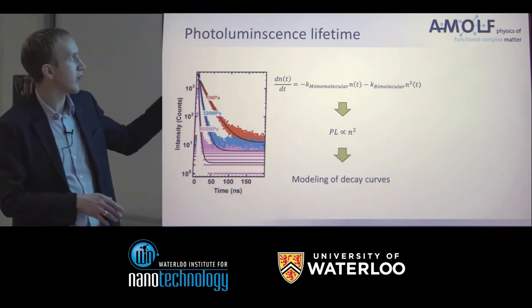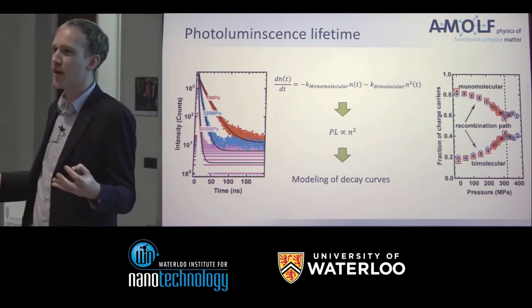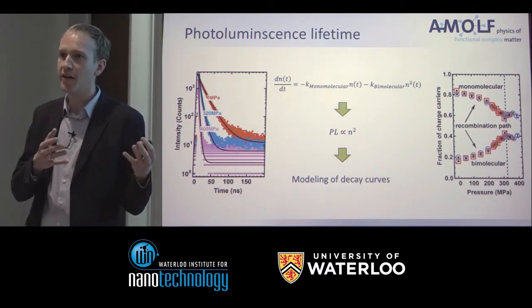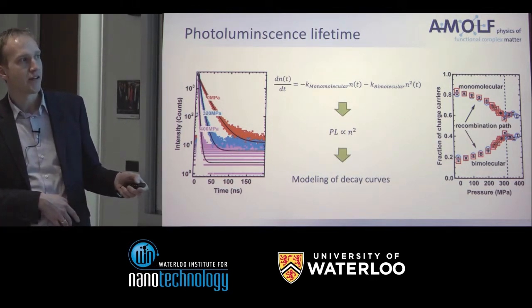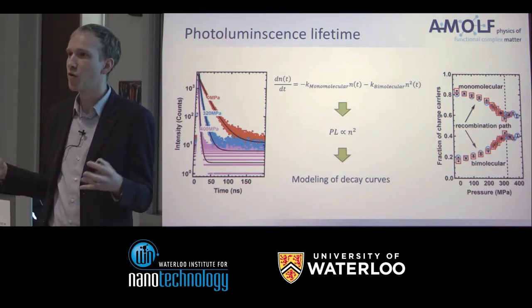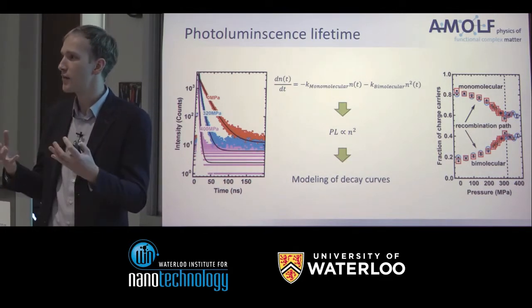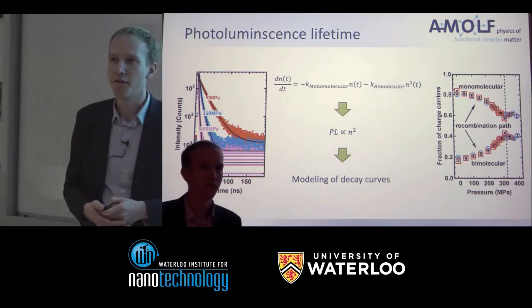So then we can model this decay curve, and the curves fit very nicely. And we can extract how many of the charges decay radiatively and how many decay non-radiatively. And you can see under pressure, the fraction of charges decaying radiatively roughly doubles, which is, again, consistent with the picture that you have a more direct bandgap semiconductor, so it needs less phonon momentum for recombination, which makes it more likely to decay radiatively.